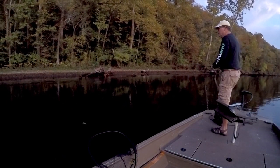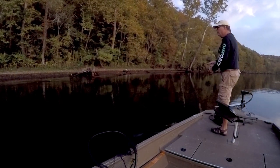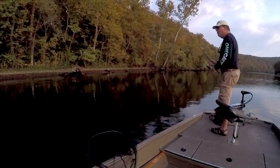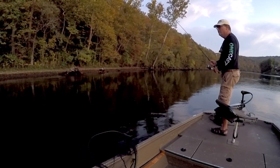I'm not able to see the jig. It's getting too dark. I'm going to quit here about 100 yards or so, I think.